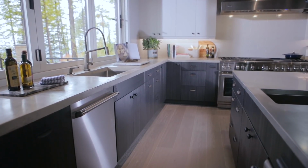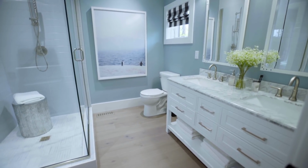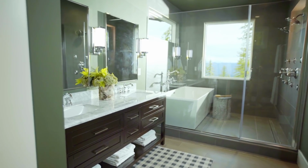Whether you're replacing a faucet or redesigning a room, you can take inspiration from these ideas for your own home.